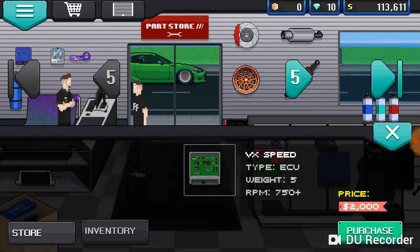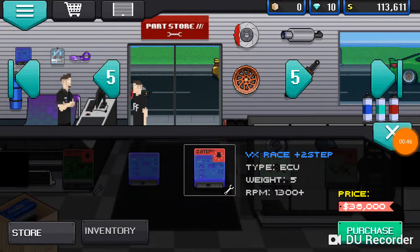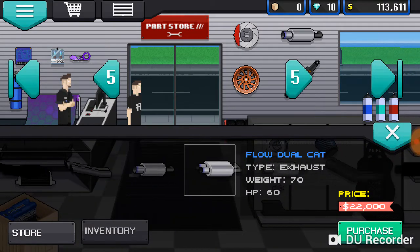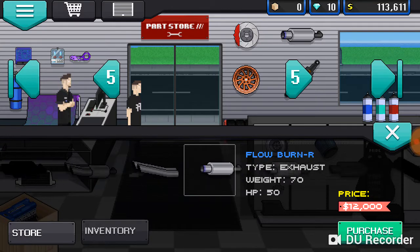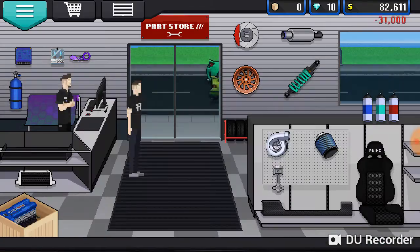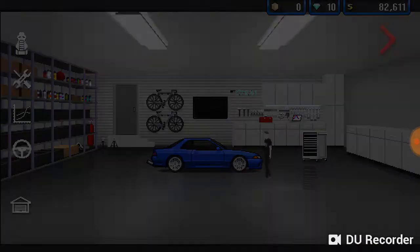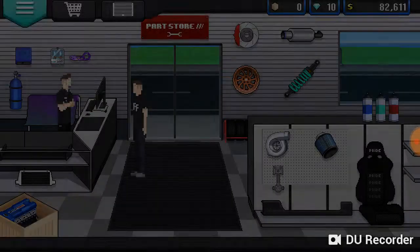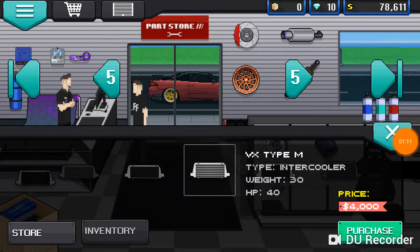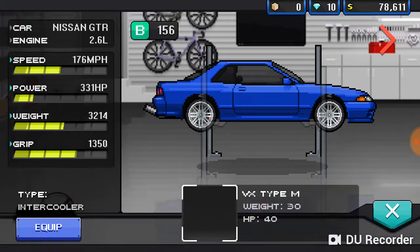So let's see, let's start with... I think we should start with pull assets. And let's go to the parts store. So we want to buy an intercooler now, and put it in. Boom.